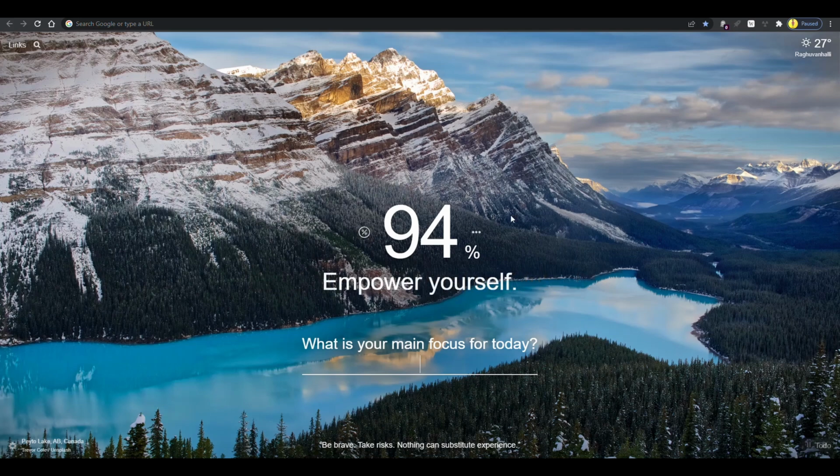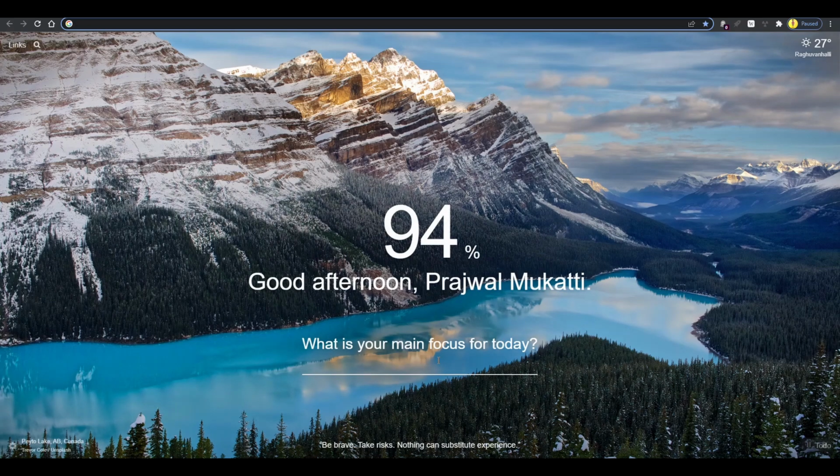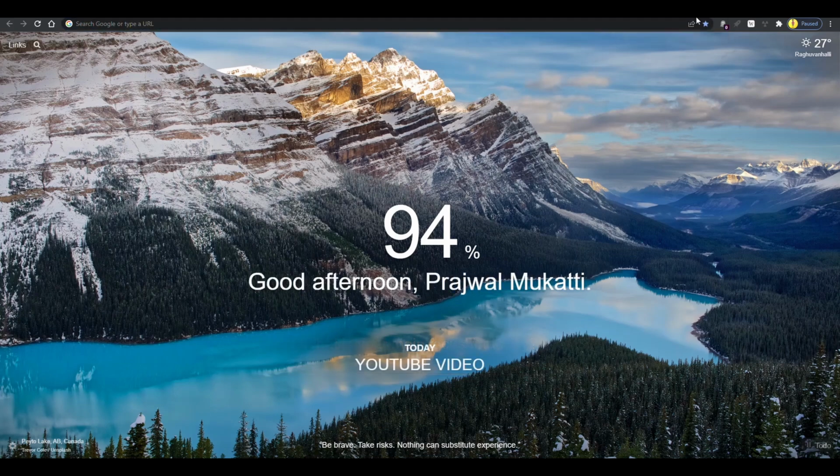So every time you open a new tab, Momentum will open this default page. Suppose my main focus for the day is to create a YouTube video and publish it by 8 PM. Then I can set it here. So as you can see, it's showing my main objective of the day here. Every time I open a new tab in order to do something, it keeps reminding me what I have to do today. Once the task is done, I can simply click on the tick mark so that the task is done for the day.